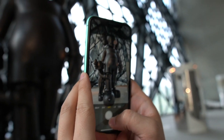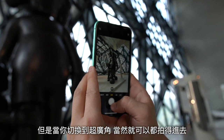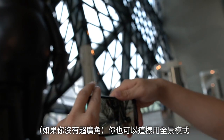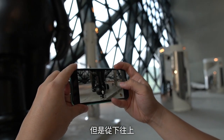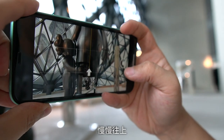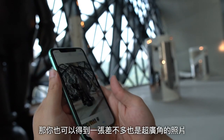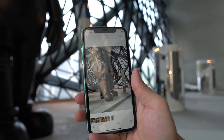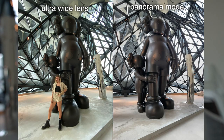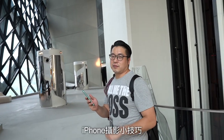Of course, this wide angle lens can fit everything inside. But you can also use panorama from the bottom and start and go up. Then you will also have a kind of wide angle shot. But just be careful, there will be some distortion in the middle. Life hack from Bambi. iPhone hack.